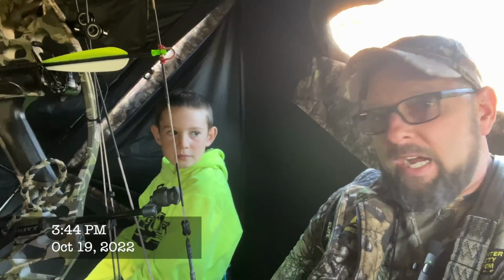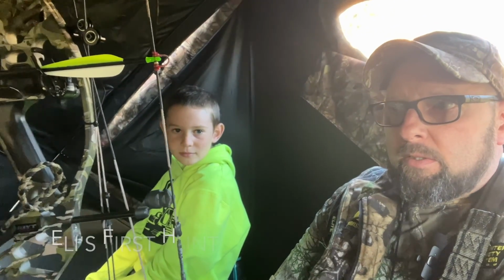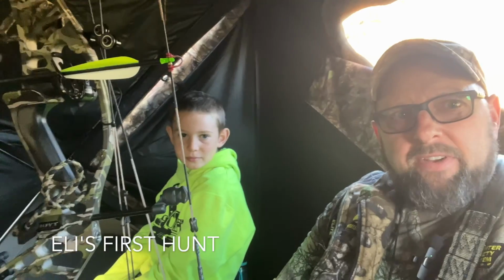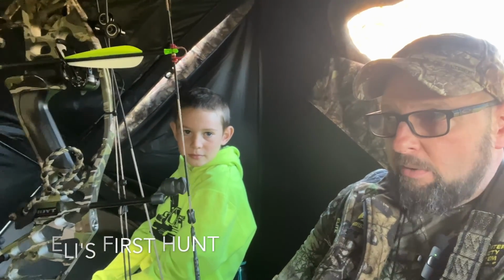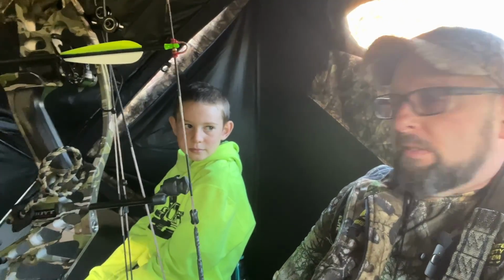So Eli and I are all set up in the blind. The wind is a little heavy tonight, but we're hoping that some deer walk right in between the swamp and the pond. Ready, Eli?